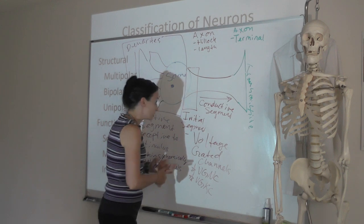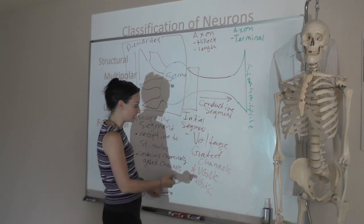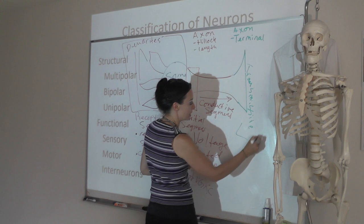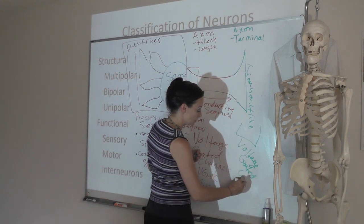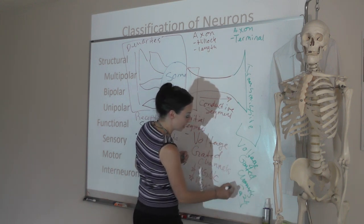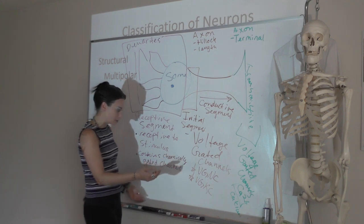Now, when we get to the transmissive segment of the axon, or the axon terminal, the synaptic knob, we still have voltage-gated channels, but they're voltage-gated calcium channels. So here, this contains voltage-gated channels as well. But now they're calcium. So Ca2+ is calcium. So I will from now on abbreviate calcium as Ca2+.